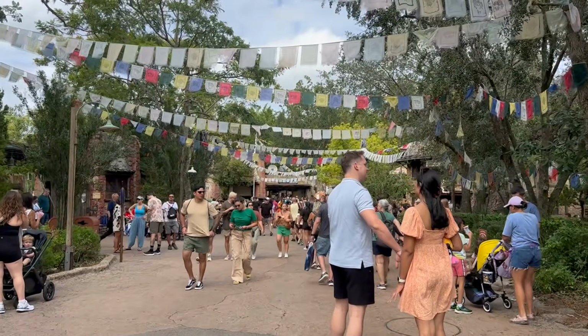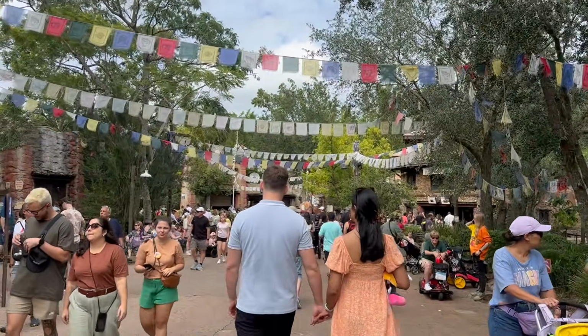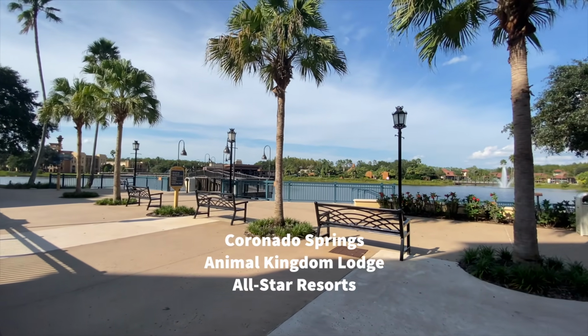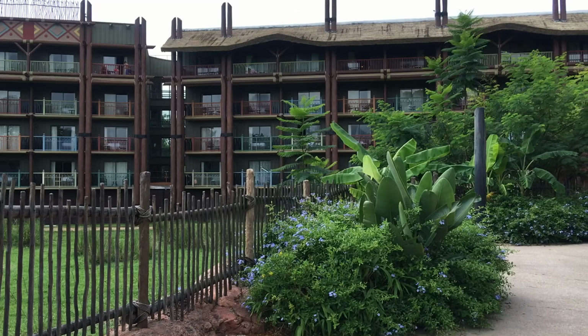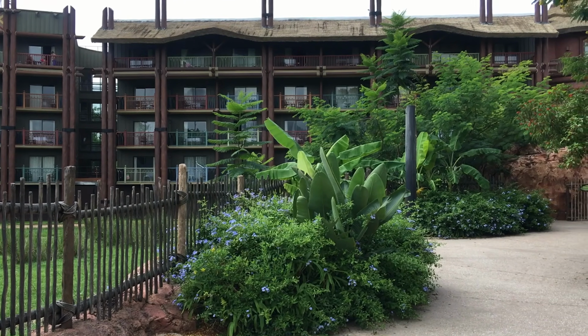While one of the advantages of staying at a Disney-owned resort is being close to the parks all vacation long, that promised benefit can be misleading, especially if you're staying at a resort more toward the Animal Kingdom area like Coronado Springs, Animal Kingdom Lodge, and the All-Star resorts. Sure, you're going to be close to Animal Kingdom, but you're going to be further away from all the other parks, and you'll only have bus transportation to rely on to get you back and forth, unless you decide to splurge on a ride share or you've got your own vehicle.